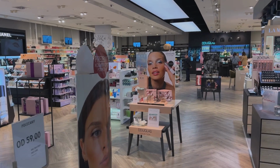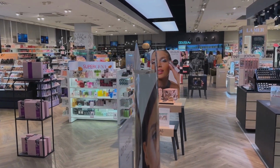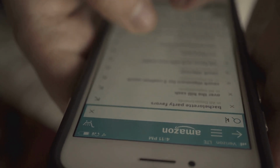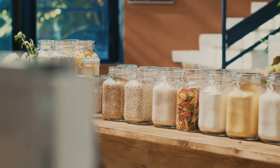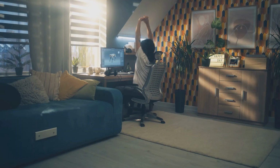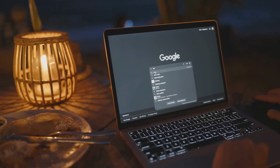Start by identifying a niche you're passionate about or knowledgeable in. Maybe it's fitness gear, pet accessories, or skincare products. Then, look for products that solve a specific problem or make life easier for customers. For example, reusable silicone bags for eco-conscious shoppers or ergonomic desk chairs for remote workers. Pro tip: use tools like Google Trends or Amazon best sellers to see what's hot right now. This way you'll tap into demand and boost your chances of success.